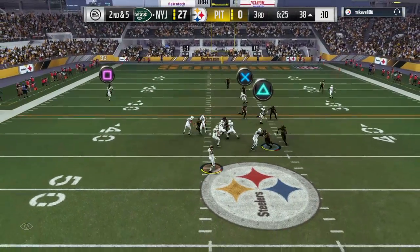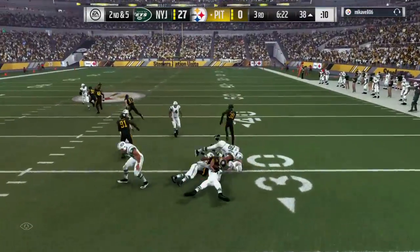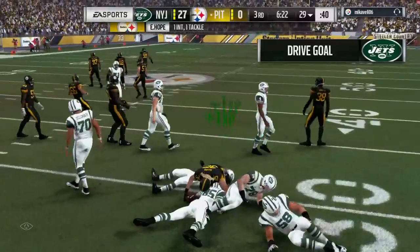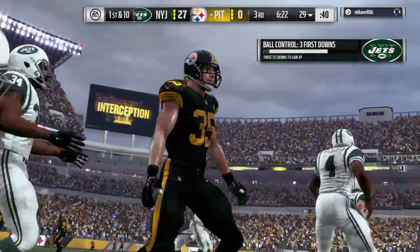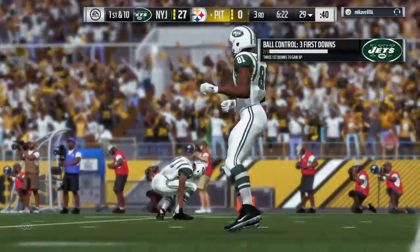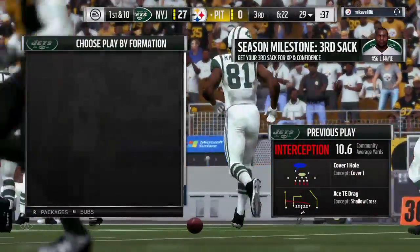A second down throw for Prescott. Is this intercepted? It is. It's intercepted. A great read, and it's picked off. And they will take over at the 29-yard line. Time for the Steelers offense now to get set for their first possession of half number 2.